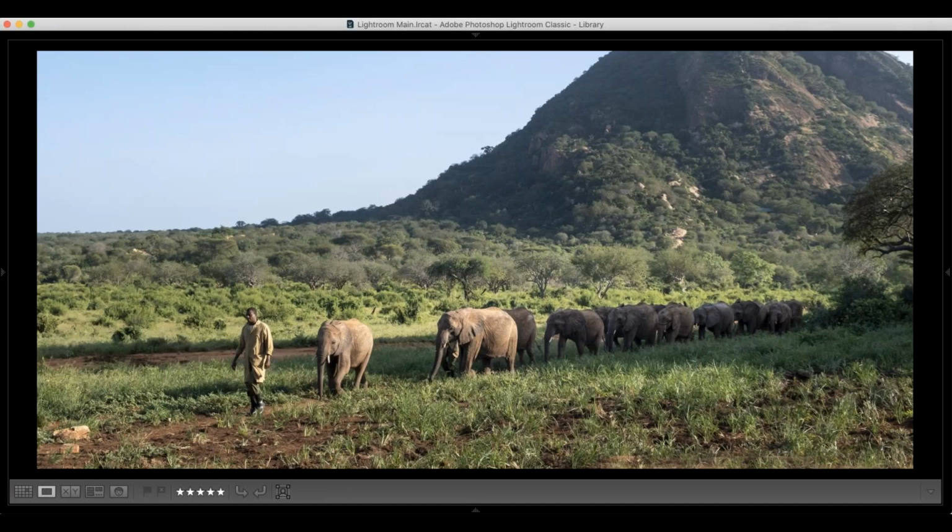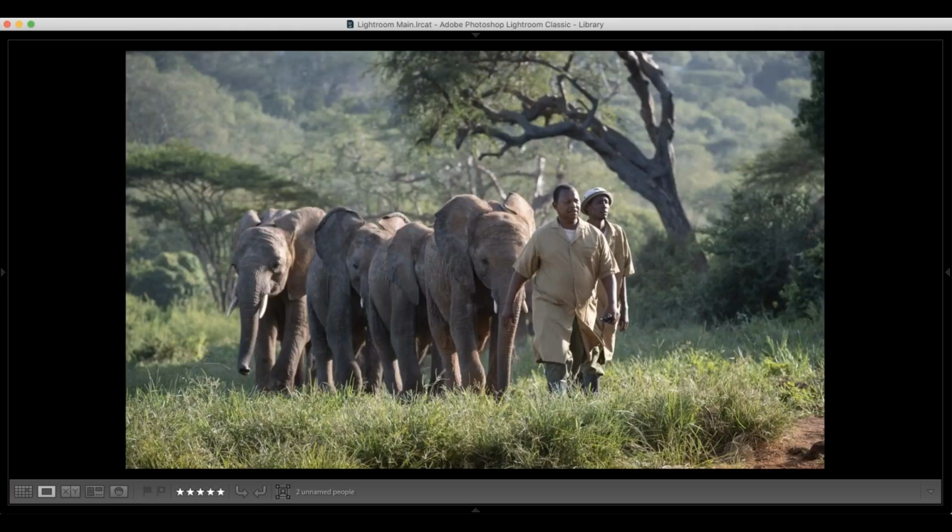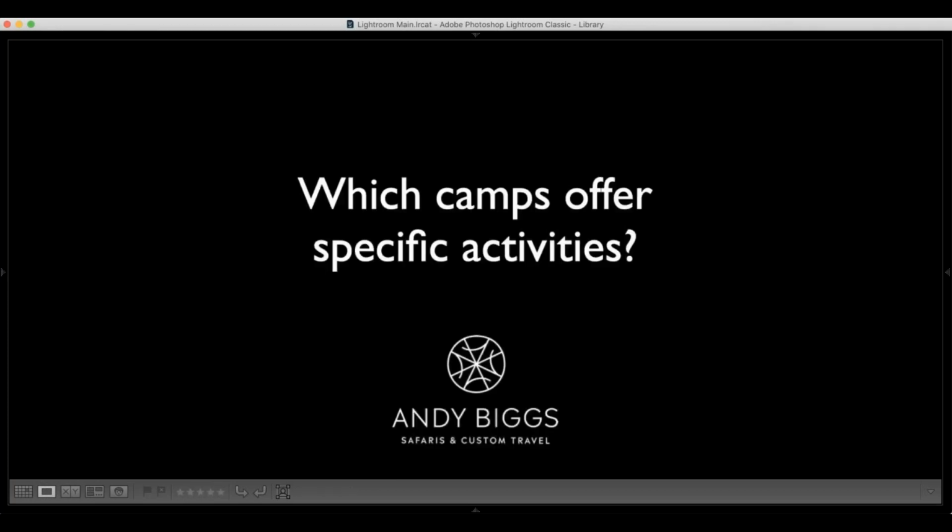Photographically very rich. This is Ithumba Hill up in Tsavo with the Sheldrick organization. More conservation, and of course, midday swims. I'm sure some of you on this webinar have done some of these activities already. It's amazing. But this is kind of the meat, and this is where we'll spend the rest of our discussion today. Which camps offer specific activities?